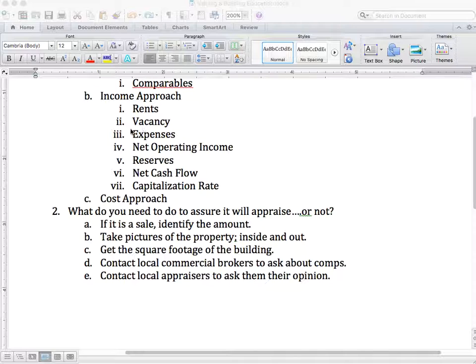They'll then take the expenses, the operating expenses. It could be taxes, it could be leasing, management fees, commissions, all of the operating expenses it takes to run an income property. They're going to look at that and compare that to, again, like-kind properties. They'll put that number in, and then they're going to come up with a net operating income.